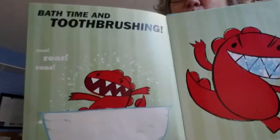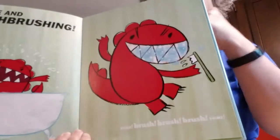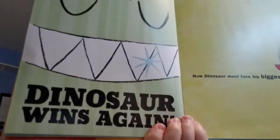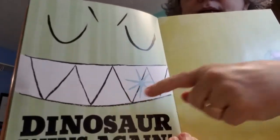Dinosaur versus bath time and toothbrushing. Roar! Dinosaur wins! Look at those sparkly clean teeth.